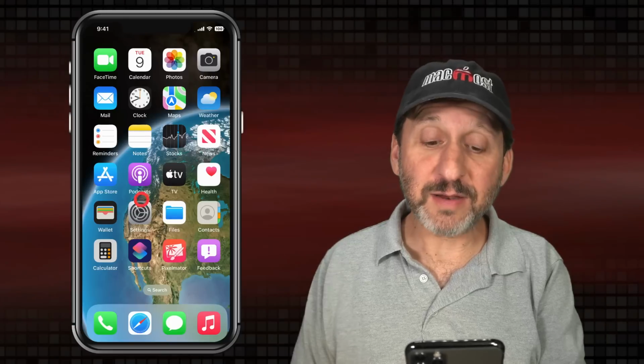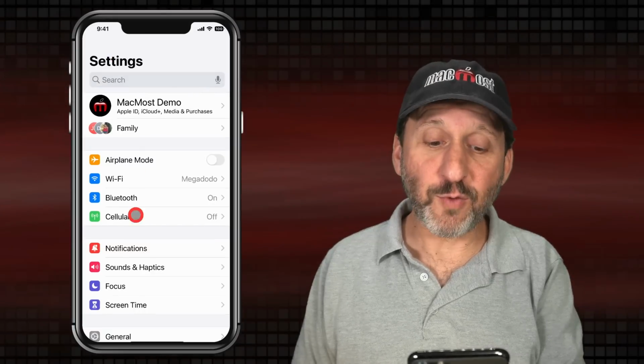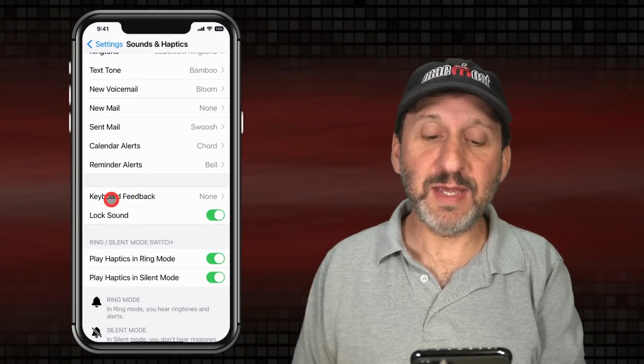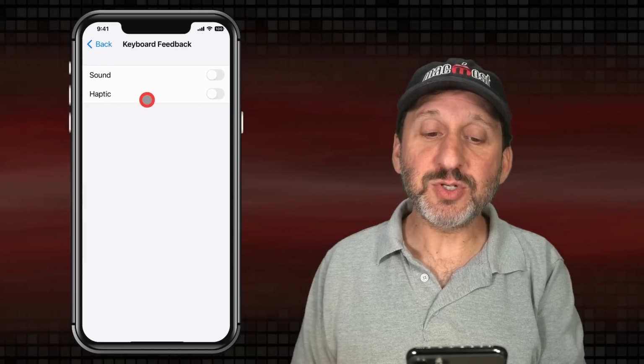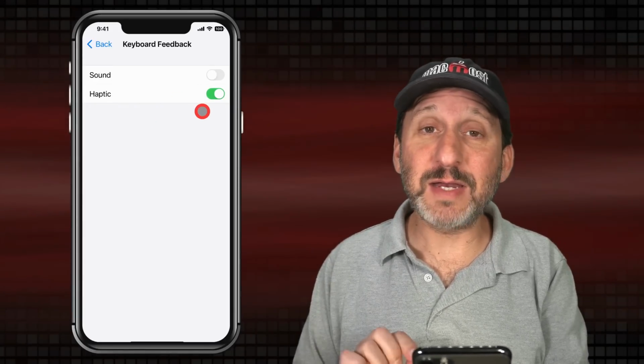Of course, we're going to find a lot of these new features in the Settings app. If you go into the Settings app and then look for Sounds and Haptics, now about halfway down you'll see keyboard feedback. And you can turn on haptic feedback for the keyboard. So every time you tap a key you'll feel a tiny little vibration.